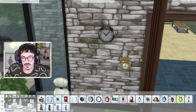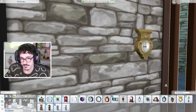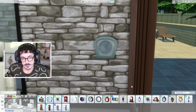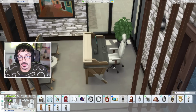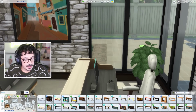Like, what is this? What's that there? What is that? What is the texture on that for a start, you know? Honestly. And this one. What's that? What is that? What's this? What is this hexagonal thing going on here? What's that texture? Point proven, you know?